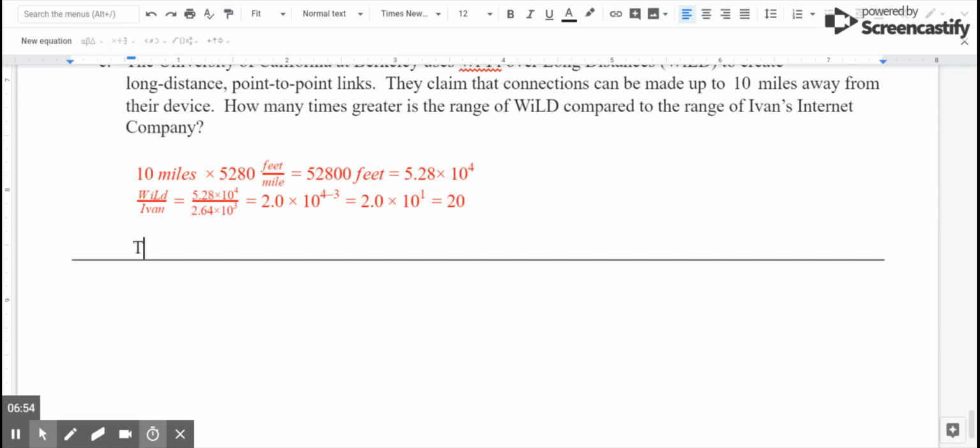So the range of WILD is 20 times the range of Ivan's Internet Company.